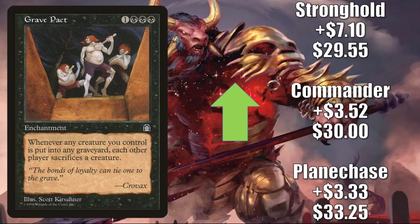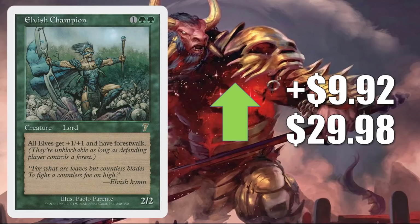Planechase goes up $3.33 to $33.25. Commander up $3.52 to $30. Stronghold up $7.10 to $29.55. Elvish Champion. Now this copy of the card's still going up in value. The other copies that we were seeing not too long ago have stabilized. The 7th Edition copy goes up $9.92 to $29.98.